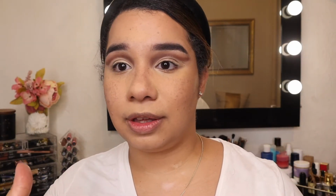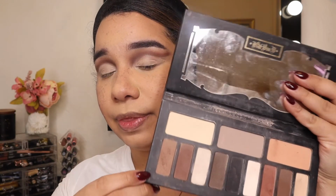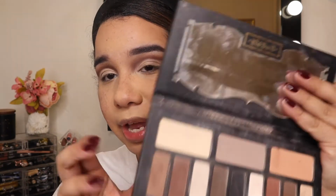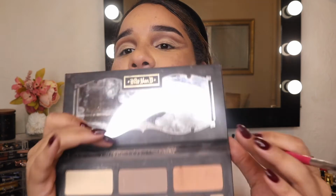Now for this part of the look, I am going to be connecting the end of the crease all the way down to the end of the eye. And since we used a few colors up here, I'm just gonna use this brown from the palette, and this is Latinos again, and then I'll see if I can build it up. So I'm gonna go ahead and use these two shades to darken this bottom line up.